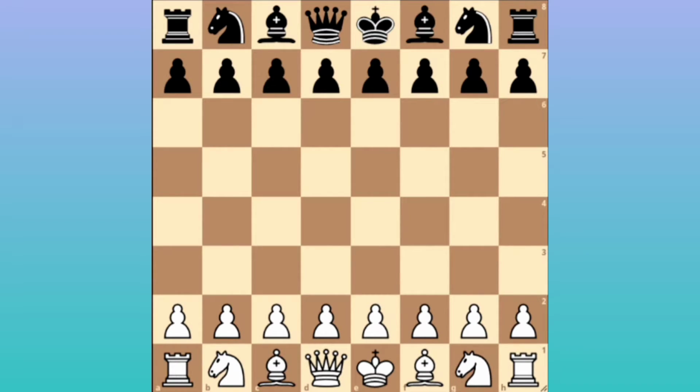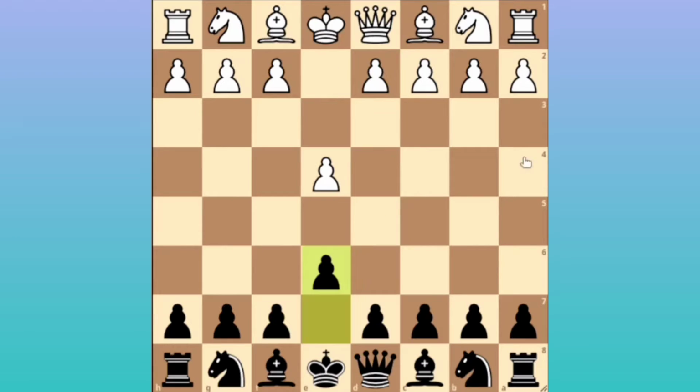So how it goes is e4, e6, and it's actually black playing the French. So now we're gonna flip the board. Okay, board flipped. Even though I did that like 5 seconds ago.